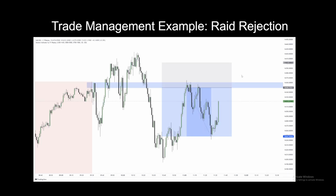We have a trade management example of a rate rejection. We said that we would look to manage on the 1 minute on the rate rejection trade. Forget about the fact that we get the rate rejection here, which is a 5-minute fair value gap that forms here with this leg down. You're then looking to enter on the 1 minute. If you see no fair value gap, you can stick with the 5-minute, which is what I did here. And I entered here. My stop loss above this thrust.